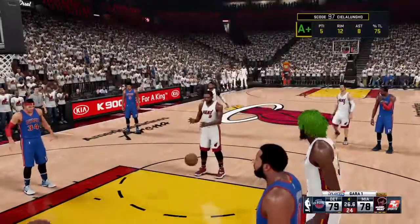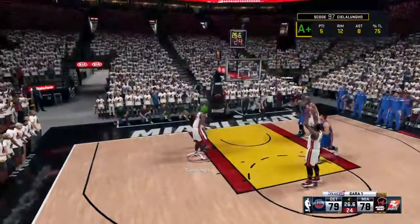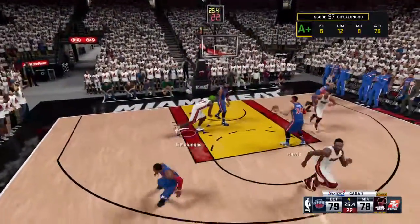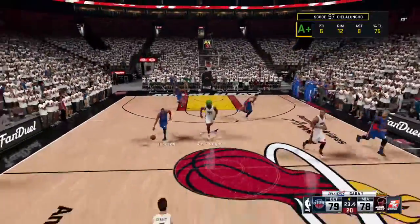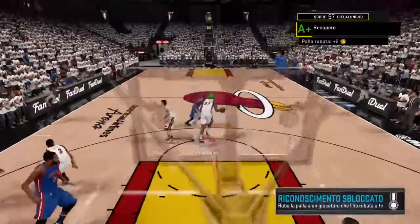Gets the first, and that narrows the gap to 1. Can't sink it, and that was an important free throw. And I think we'll see them burn the clock a bit here. You know, I think that's probably a smart move.